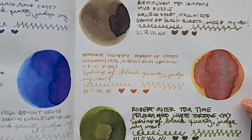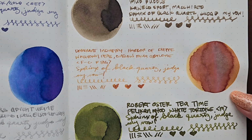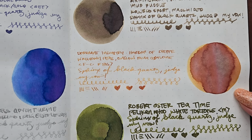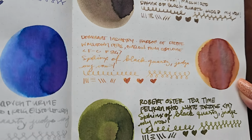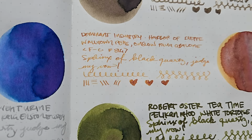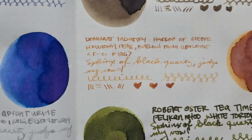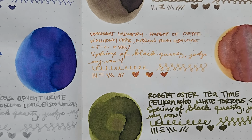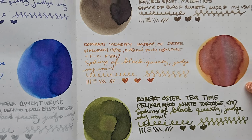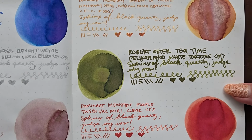Right below that, this is definitely so far my favorite duo. It's that Dominant Industry Harbor of Dieppe in my new Walltown Onslow. This is a gorgeous ink. You know, and the shimmer does show up. It's not showing up in this video clip, but it is throughout the writing sample. But I'm very, very excited to be able to play around with this duo. I'm loving it already.